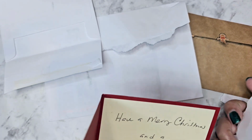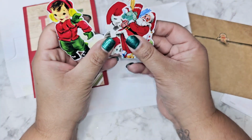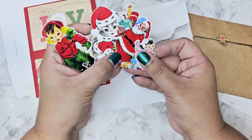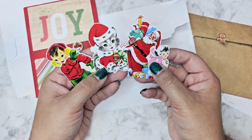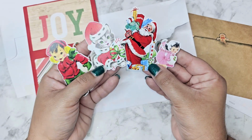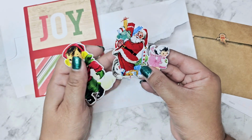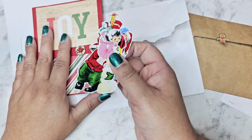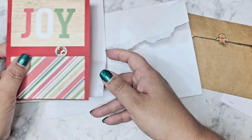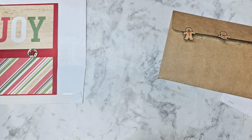Okay, let's see. So she's just wishing me a Merry Christmas and a Happy New Year. And then she put a little sticker in here. That's really cute. But look at these. Oh my gosh. I love vintage Halloween, vintage Christmas, vintage anything. I am just all about it. I've said it before and I say it all the time. I feel like I was born during the wrong time because I'm so much more old school and traditional than anything. So love that.